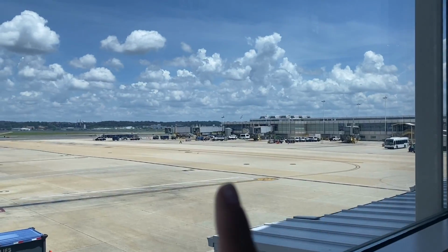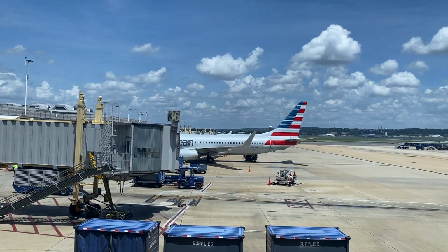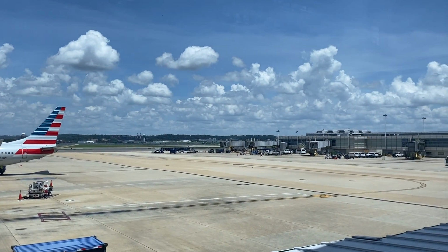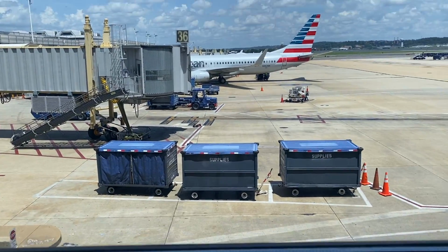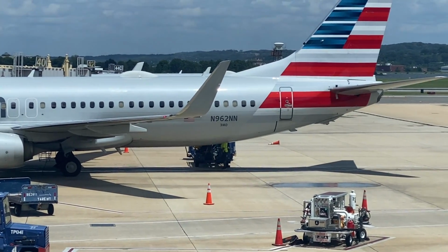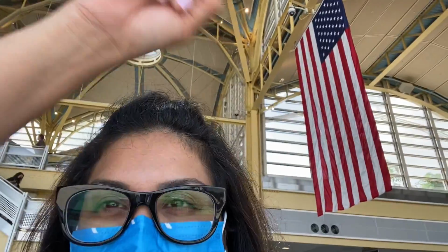Ooh, all those airplanes are gone. Got some over here in these gates. It looks beautiful outside, you guys, but it is 87 degrees. It is so hot. I wonder if it's hot under that plane or if he likes the shade. I love the big flag. DCA, Reagan National Airport, is so patriotic.